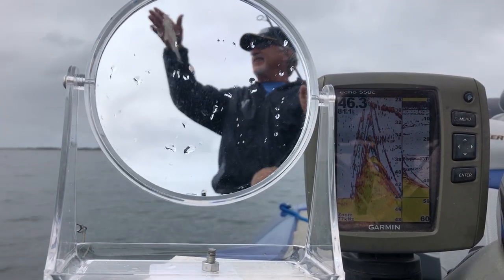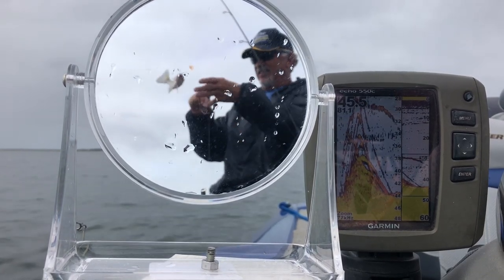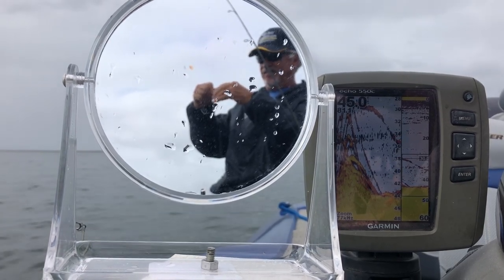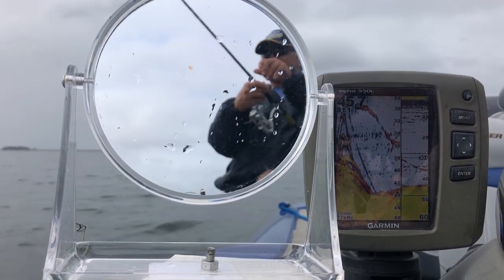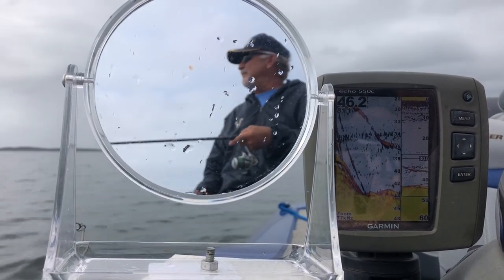We're figuring them out. That little tiny jig here at the top, though, all it's catching is babies. That's all it's catching, babies. Ain't caught no big ones at all with it. But we're going to put it back down. I'm thinking the twitching's the way to go. Drop it to the bottom with a big boy's line.